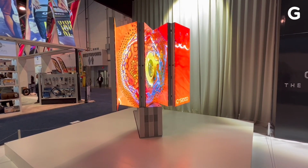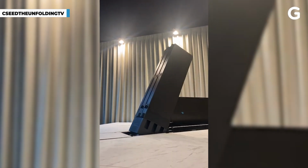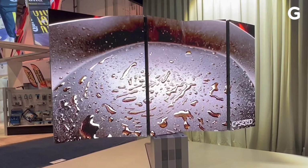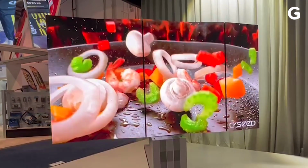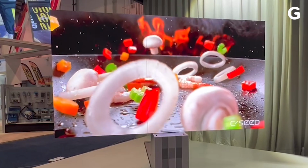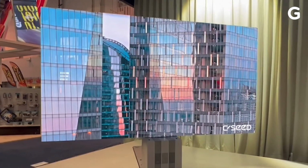Exceed also told us that you have the option of having the TV rise from the floor in case you're not a fan of having a weird silver statue in your living room. If you're wondering why you can't see any of the seams on the TV, it uses something called Adaptive Gap Calibration, which pretty much increases the brightness around the edges of each panel, essentially making the gaps invisible. It's similar to what you see on big LED walls at concerts.